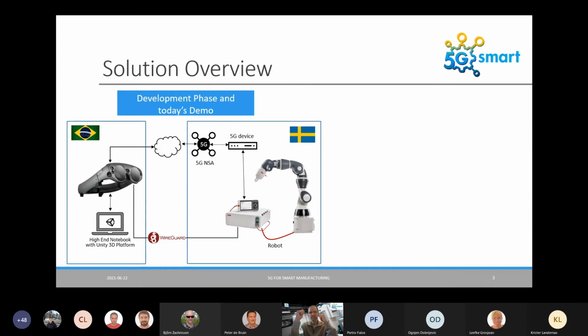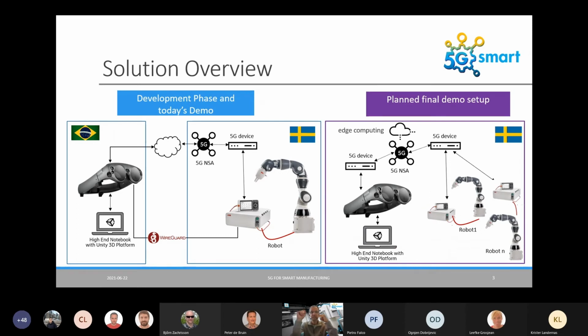That is the ABB framework that enables external applications to access robot information and control. The second big challenge was the integration on application layer, in which we had to integrate our Unity 3D design platform with ABB RobotStudio. That's the ABB simulated environment platform. And finally, our target in this project is to have a final demo setup as shown in the right side. That means all the sites are located in Sweden, connected via a 5G network, with edge computing as a centralized repository of robot status information, and an AR user able to monitor more than one robot. So our AR application is already being prepared for all this setup.